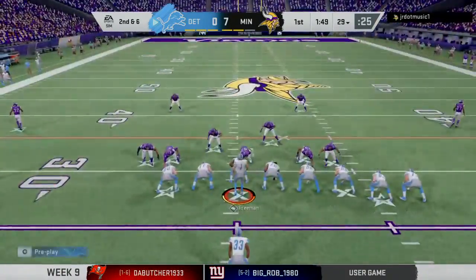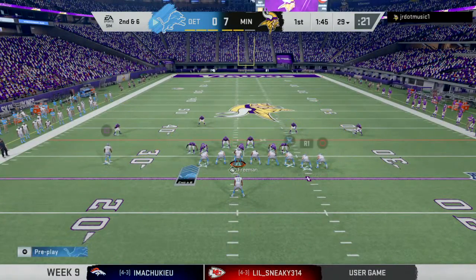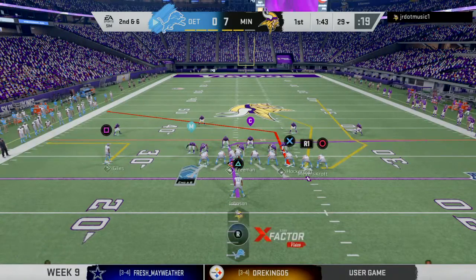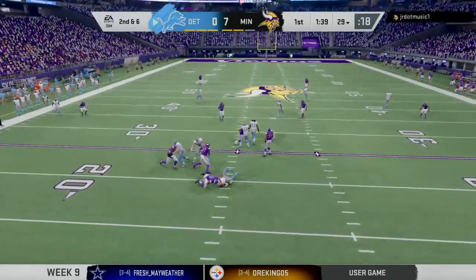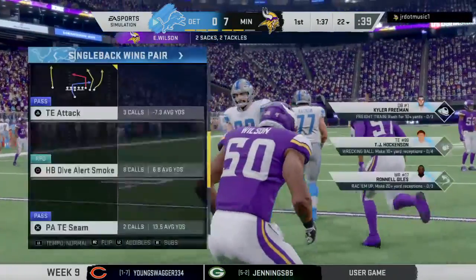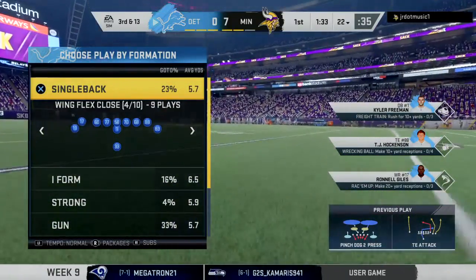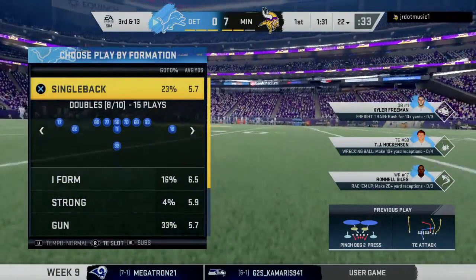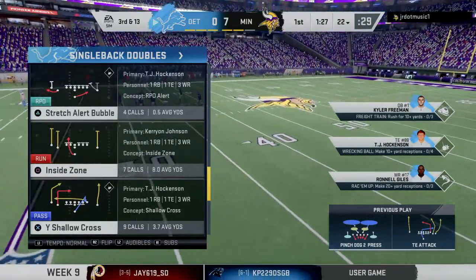Following the pickup of 4, here's 2nd and 6. Here we go. 2nd and 6. Rush coming, and he's taken down. Brandon, if I'm an offensive coordinator and I see an all-out rush like that, I file it away because I'm going to use their aggressiveness against them as this game goes on. I'm going to hit them with a screen soon.